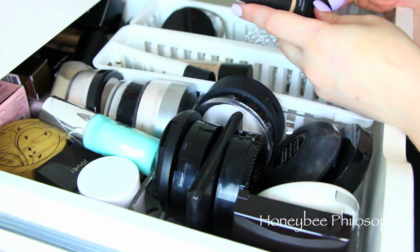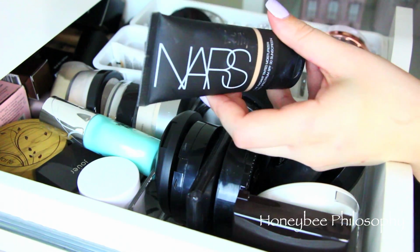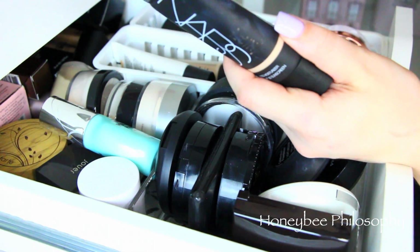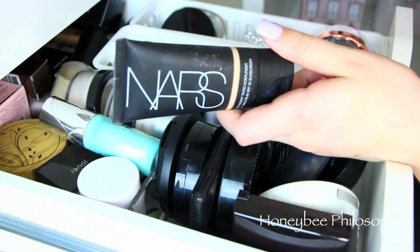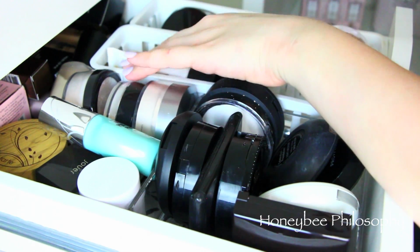Then I have the NARS Pure Radiant Tinted Moisturizer. I've wanted to love this, but my skin's just too oily for this. It just never works for me. I did get this in gratis when I worked at Sephora. It's in number Light 1, so I am going to pass that along even though it's beautiful. It was hard for me to part with that one.